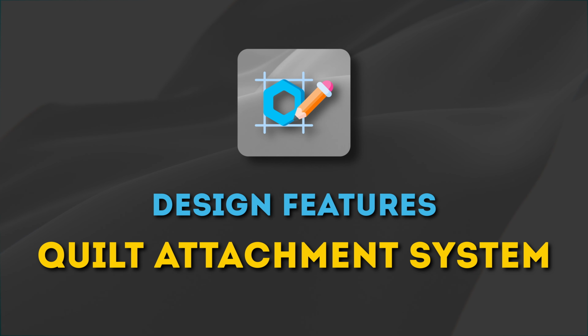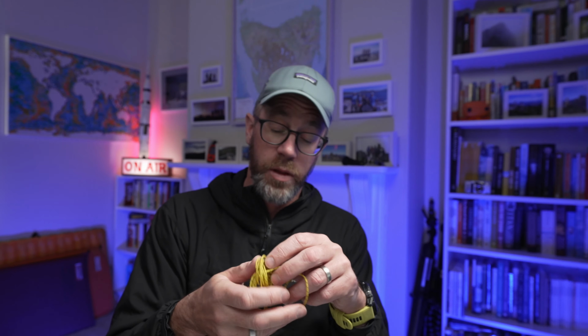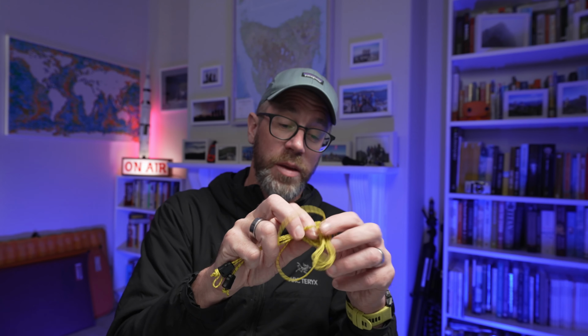In terms of how does it attach to your sleeping pad, well, to give you an idea, and we'll put some footage on the screen, that is your stuff sack right there. And you have these two yellow cords that come with the quilt. They go around your sleep pad, and then you just tighten them in a bit, get them in the right position. It's a very quick process.